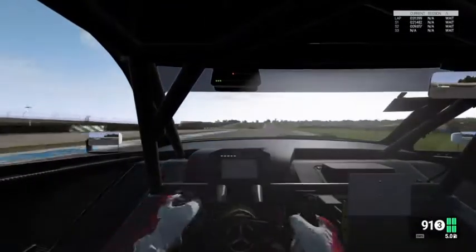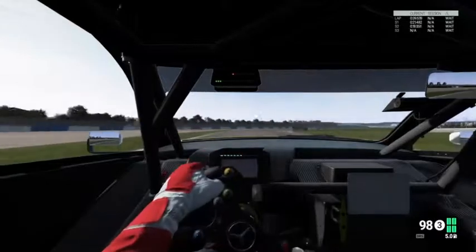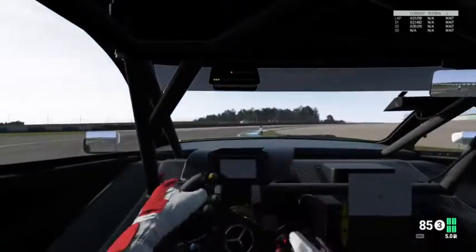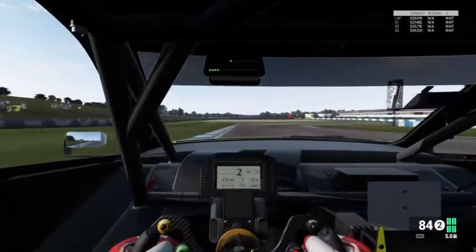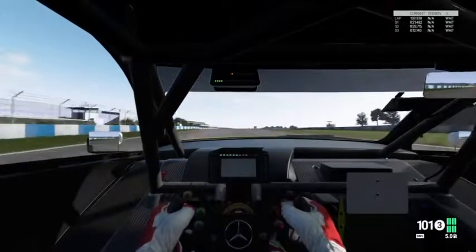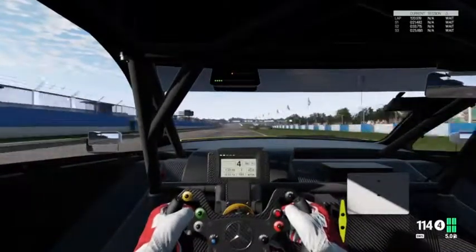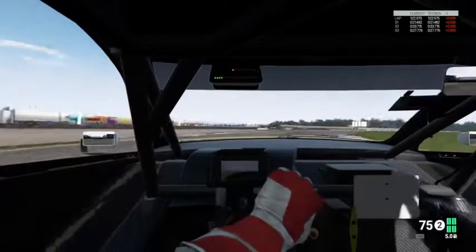Oh, it's got a bit twitchy under braking then. Controlled it though. Bit slower through there than I wanted to be. Quite a slow lap that, but it's something to work on.